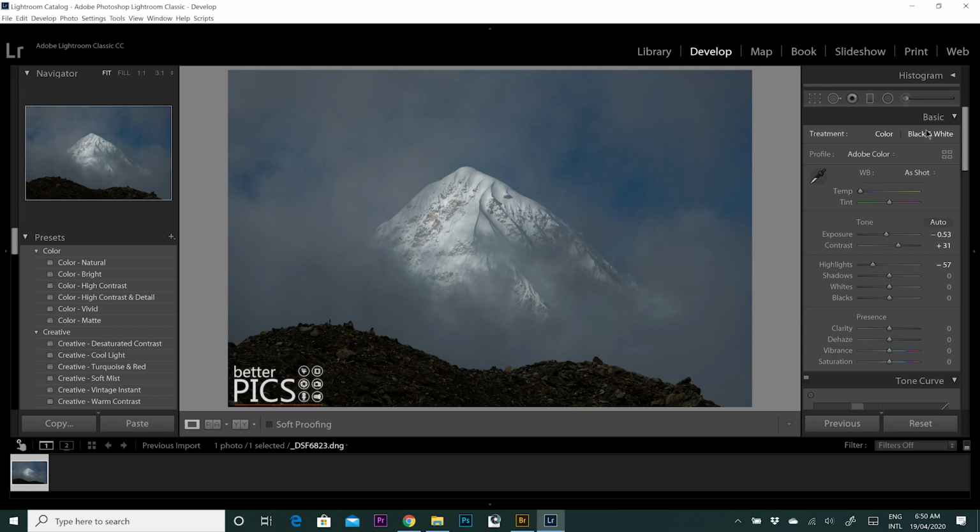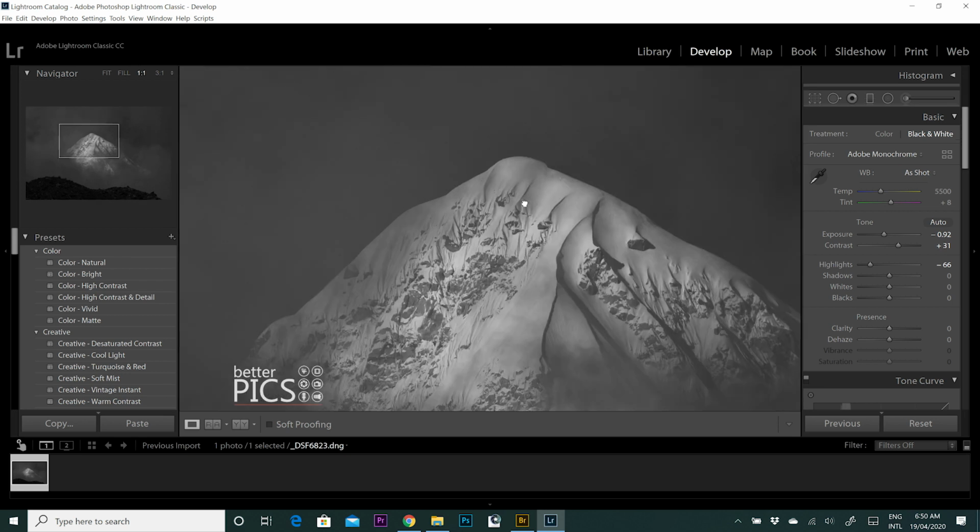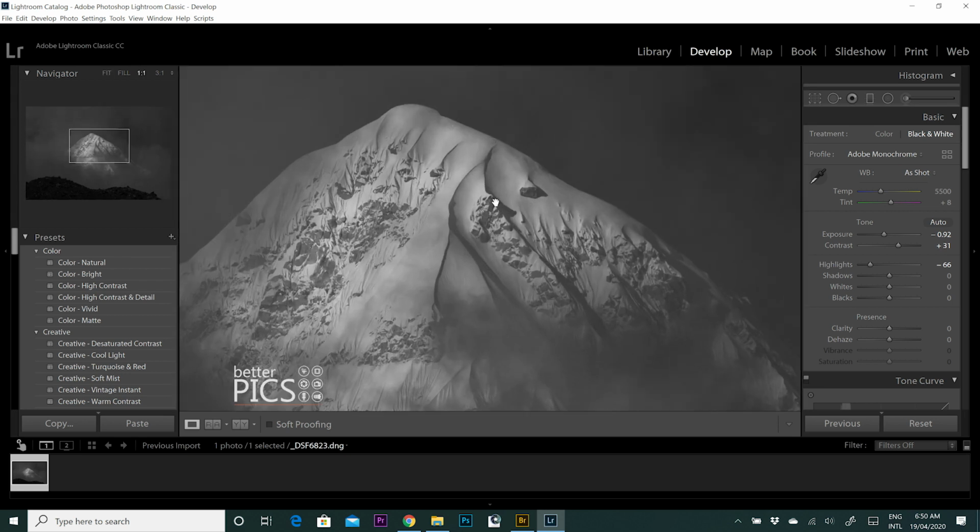So I'm going to convert over to black and white in Lightroom. Obviously that allows me to have all of the flexibility of still working with the raw image, but in monochrome. So let's continue on. I've added quite a bit of contrast there, and I'm just going to drop the exposure a little bit further. I've dropped the highlights because I want to maintain all the beautiful detail that is in that mountain, as you can see.